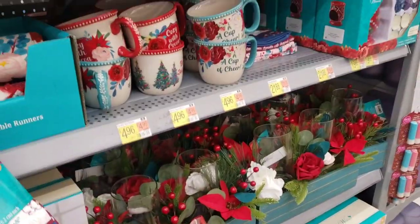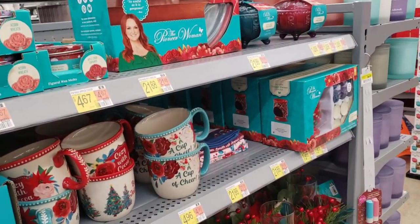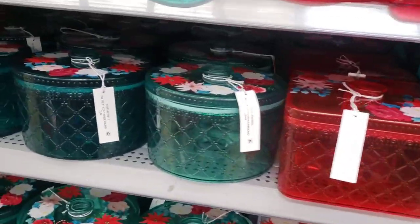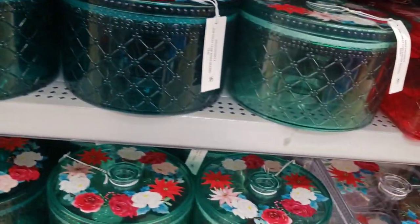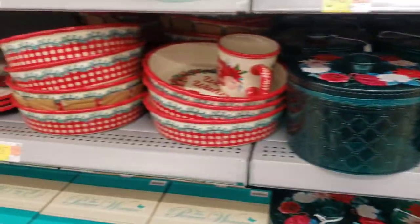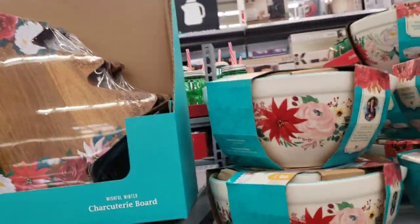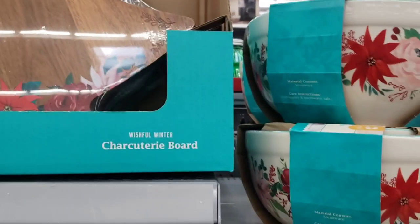But I'm not doing my kitchen. I love her stuff. Love her, but I'm not doing my kitchen in Pioneer Lady stuff. Those are cute. Plastic. I thought maybe they were glass. Oh, look. She got a cool cutting board. She got a tree.